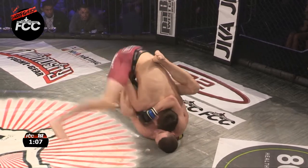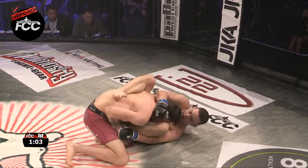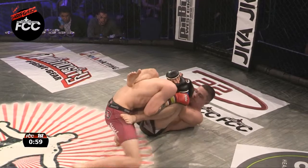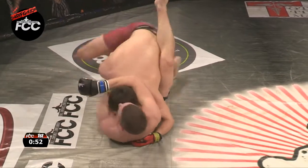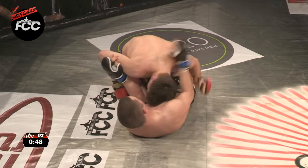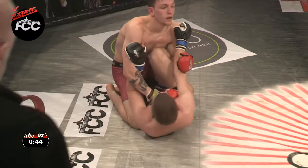Game planning, the mental aspect of training and putting a plan of attack together. Both guys working very, very technically here, taking their time. It's all a matter of inches and centimeters, looking to pass, looking to control. Yeah, look for Dobbins to try and slide that knee through to pass from the half guard of Scott Matthews, who's doing a great job of neutralizing his man so far.